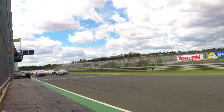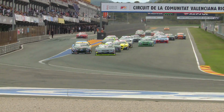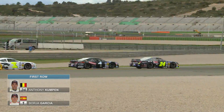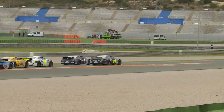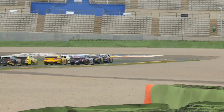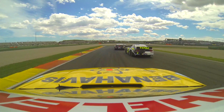Let's begin this review with the first Elite One race, where Anthony Kumpen started from pole for the first time in his career. But the Belgian sees Garcia immediately attacking hard and taking the lead of the race in the number one car. Alain Bay took a good start and is fourth behind Ferry Gabillon.